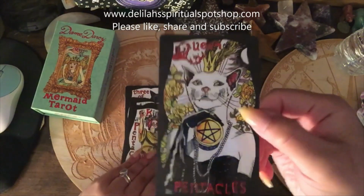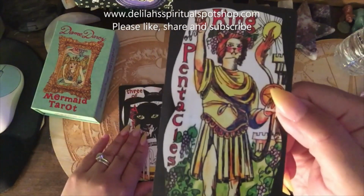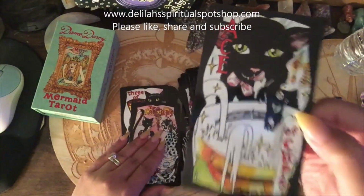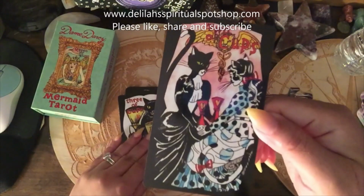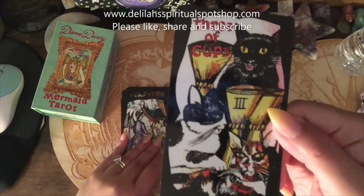Queen of Pentacles. Oh God, look at this King. Roman style. I dig that. I really like what she's done here with this deck.